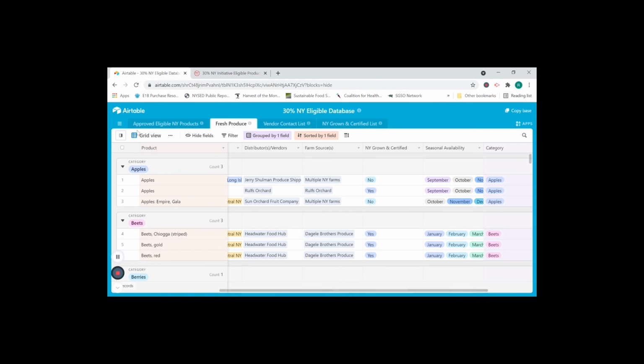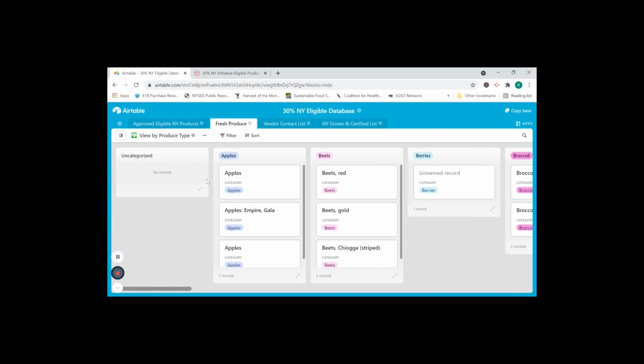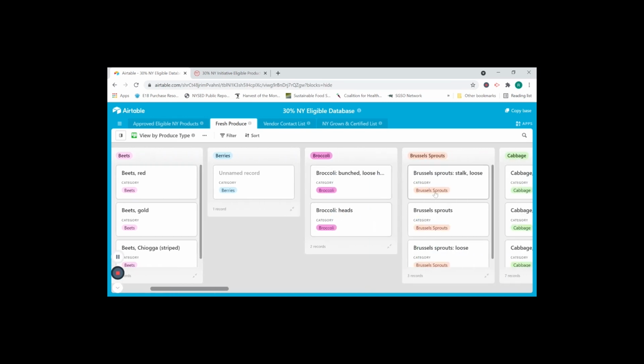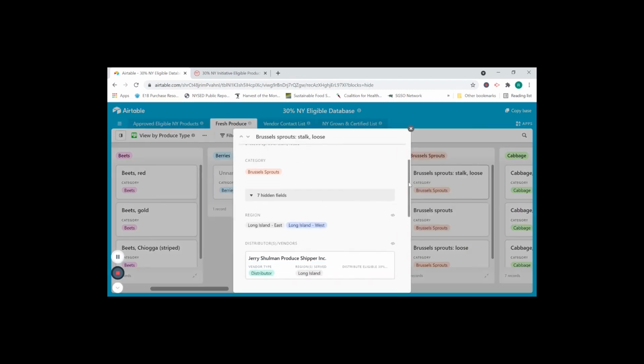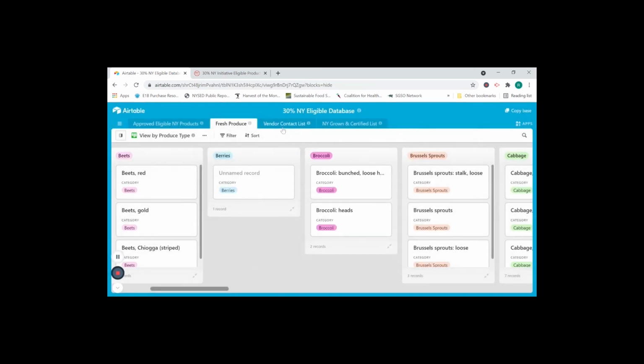If you prefer to look at this information in a different format, just change your view. You can see all of the apples here, berries here, broccoli, Brussels, etc. Just click on any of these records to expand them. You can see the distributors, regional and seasonal availability, etc. If you want to purchase a product listed in this table, you can reach out to the vendor directly or work with a farm-to-school coordinator.